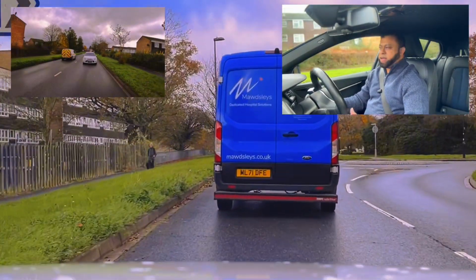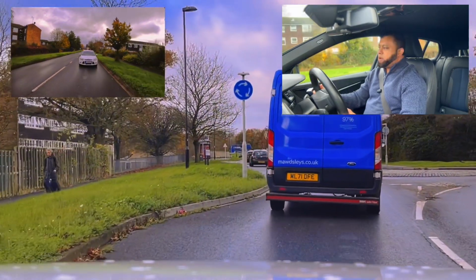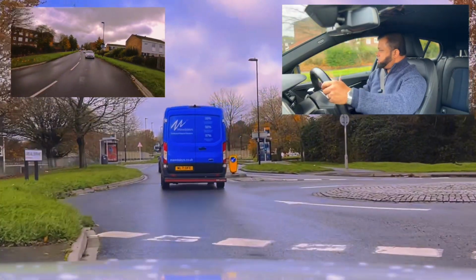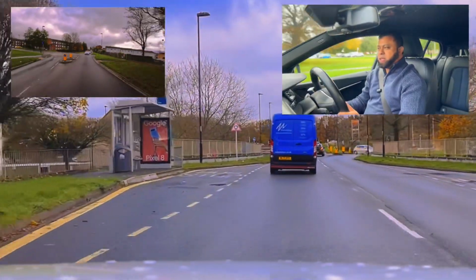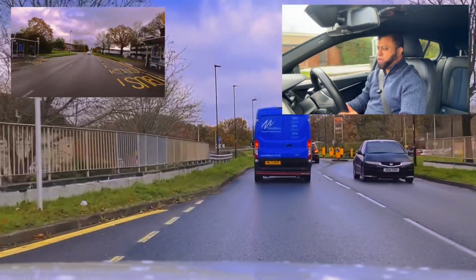Another roundabout here. I'm looking on my right early to see if there is a gap. Because if there is, and if I don't go, that would be undue hesitation. There's nobody there, I went. Okay. I didn't signal here, it's like straight. I could have signaled left as well. It's a mini roundabout, it's fine. I'm going to go straight, second exit on this one.